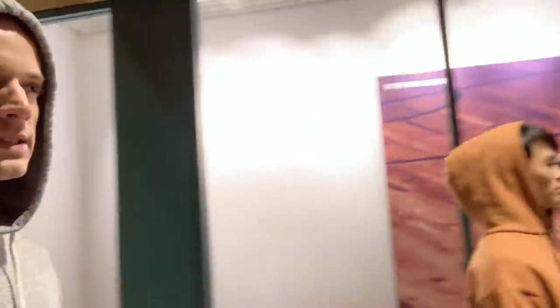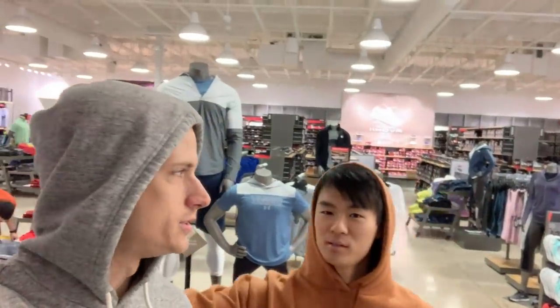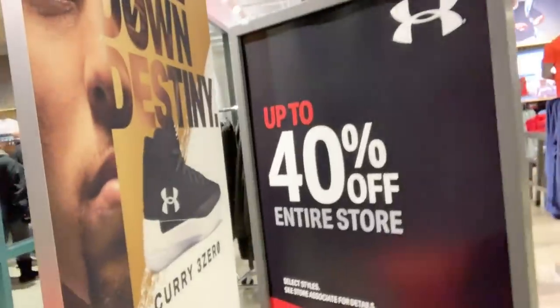So we're at the outlets. It's freezing. Very cold. It's like 40 degrees. But we're in California. It's been really cold for California though. We're about to walk in. We're walking into the Under Armour outlet. That's Sammy the boy right there. Hoodie season. 40% off. Not too shabby.